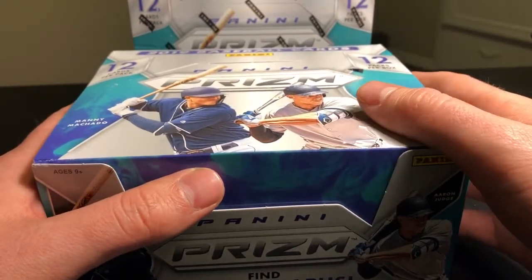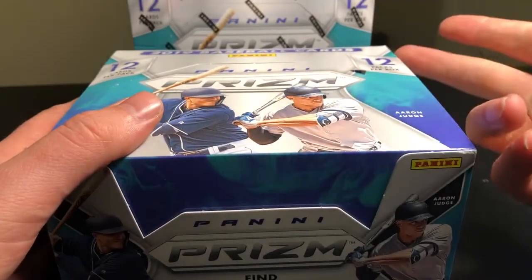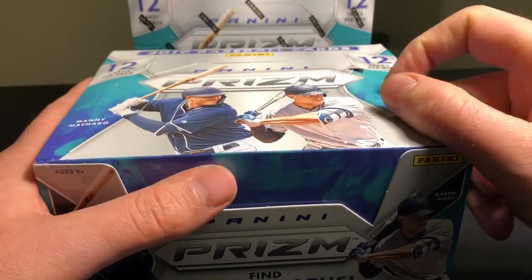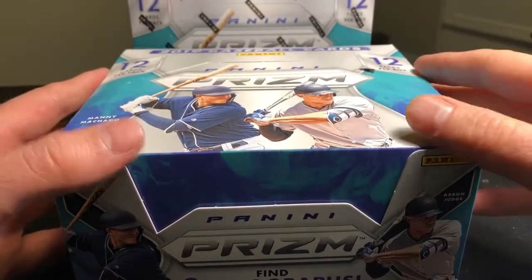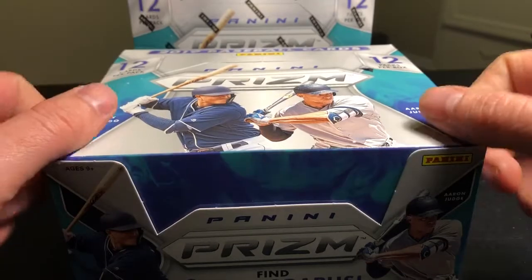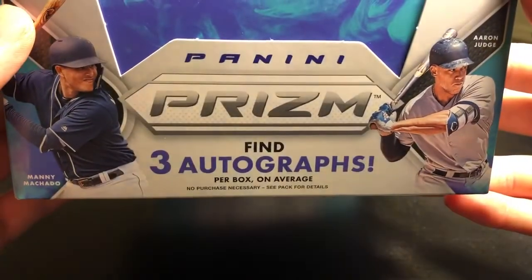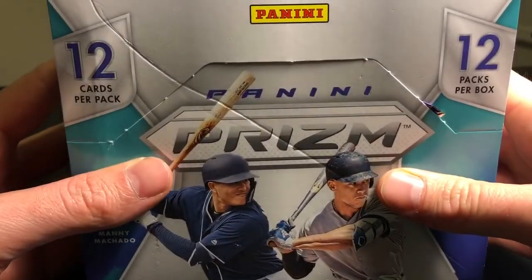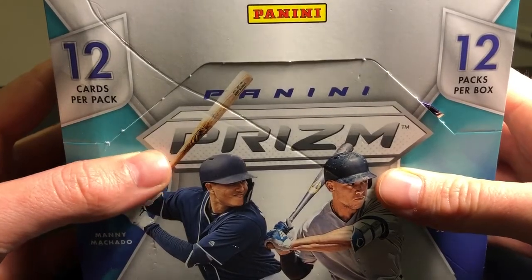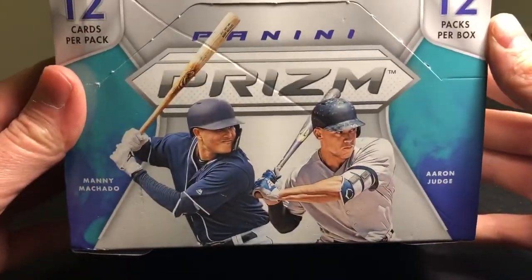We're going to see the checklist. It does have some big names on it. Vlad Guerrero Jr., Fernando Tatis, Eloy Jimenez are the chase cards, of course. I have my computer to my right because I've heard there is a lot of color variations in this. Three autographs per box, which is nice. There are 144 cards per box as well, 12 packs. I like the box. It is very nice looking. Cool box, Manny Machado and Aaron Judge.